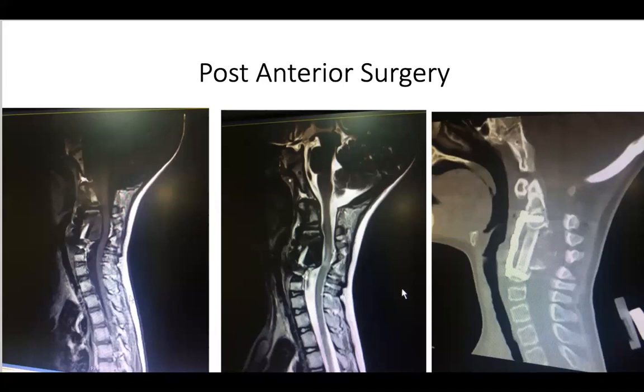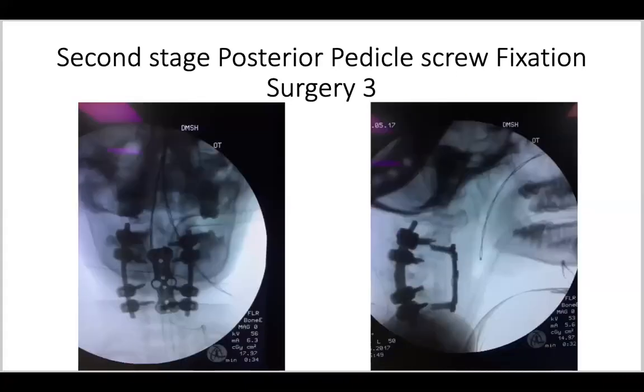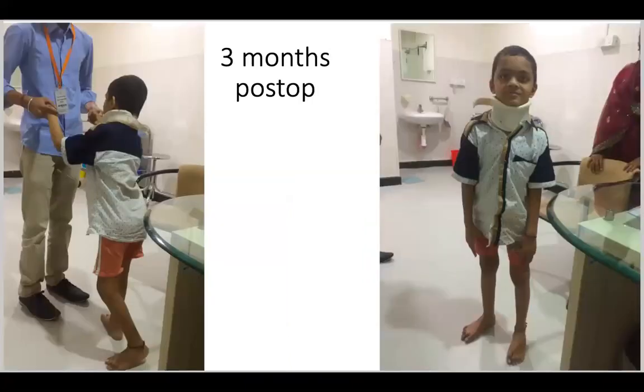That was our worry. So we decided to do another posterior surgery wherein we put in posterior pedicle screws as an additional support and did a fusion posteriorly as well. So we corrected the deformity, removed the pressure on the spine, and fixed the spine. Post-operatively at 3 months, he was able to stand and walk. It was a very rewarding surgery, but a very difficult one.